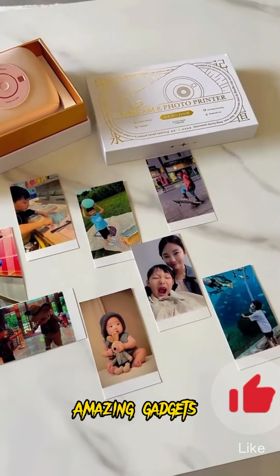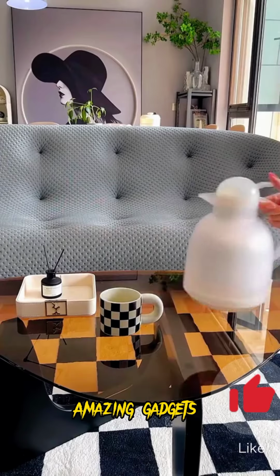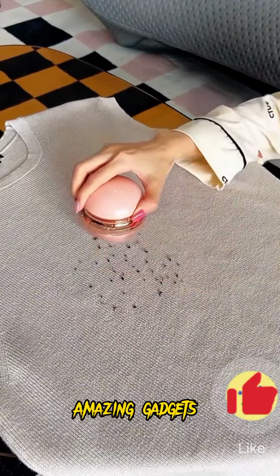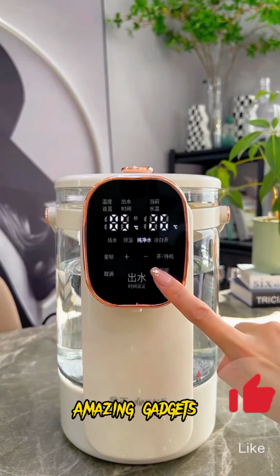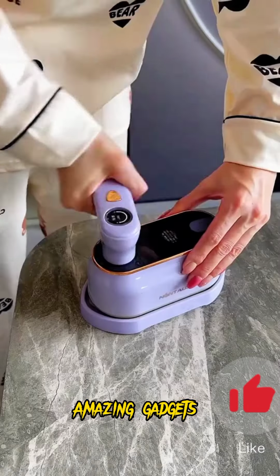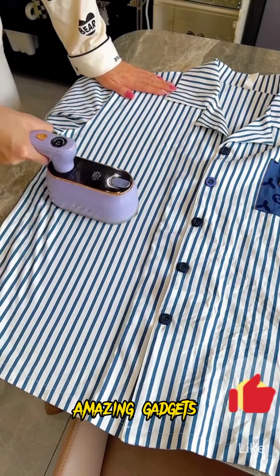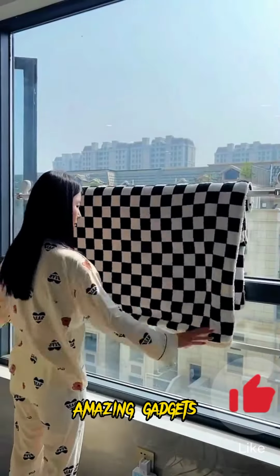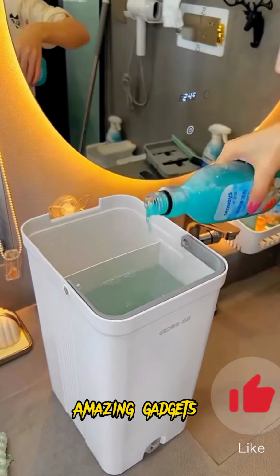And we've got another printer you can use for printing photos. It's really helpful. We've got this electric kettle. It's really cool. And we've got this tool you can use for your clothes. We've got this one you can use for heating water. We've got this iron. We've got this one you can use for your laundry or other stuff.